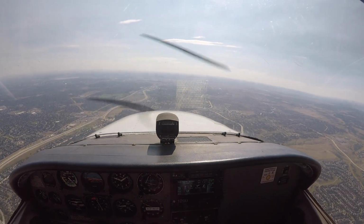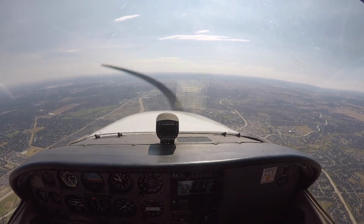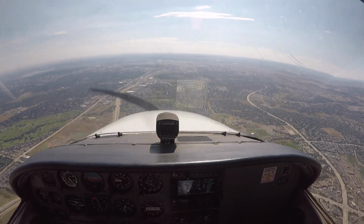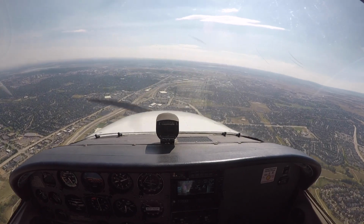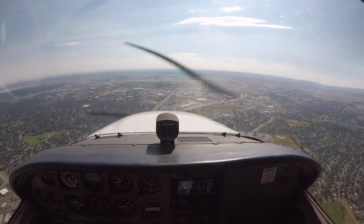5 Charlie Papa, traffic on a 1 mile final for the parallel runway, Cessna. Roger, we've got him, 5 Charlie Papa. Diamond Star 3 Whiskey Foxtrot, number 2, following Cessna right base to final, runway 17 right, clear touch and go, wind 270 at 5. 17 right, clear touch and go, number 2, Diamond Star 3 Whiskey Foxtrot.